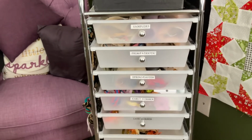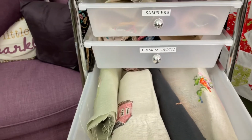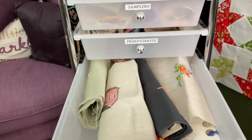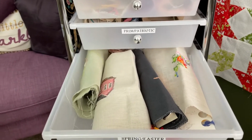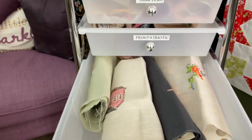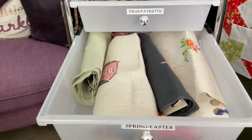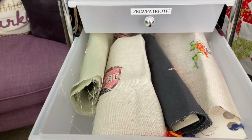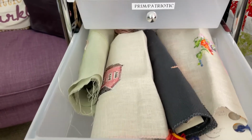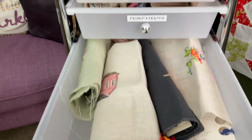But anyway, I did go ahead and take out all of the patterns and things, and I organized those as well in that little file box, which I'll show you in a minute. But I basically wanted to take all of the patterns out just so that I could roll them up and sort of have more room in the drawers. I apologize for my voice. I don't know what's going on, but it's worse than normal.